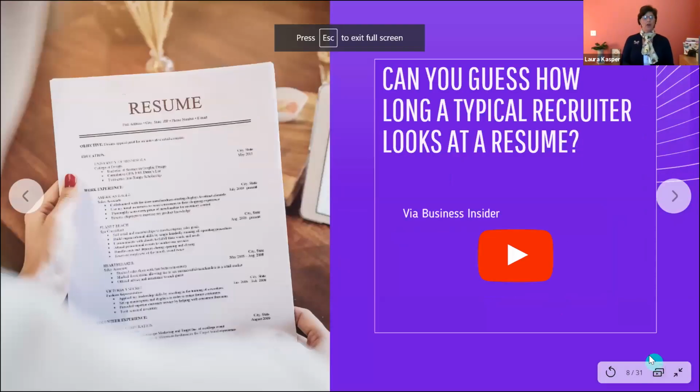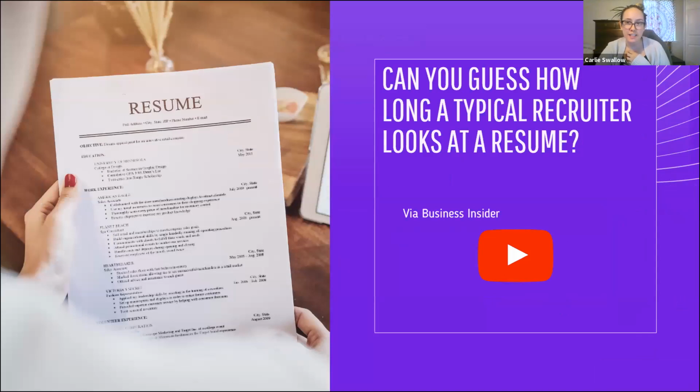Did anybody get it right, Car? You don't have to say the name to them. I think the closest was 8 seconds. Oh, okay, interesting. Okay, that's it.